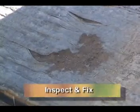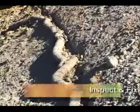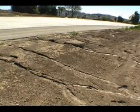Problems must be corrected. On this stretch of new roadway, some BMPs have deteriorated and some are not yet completed. Eroded areas and rills must be filled.